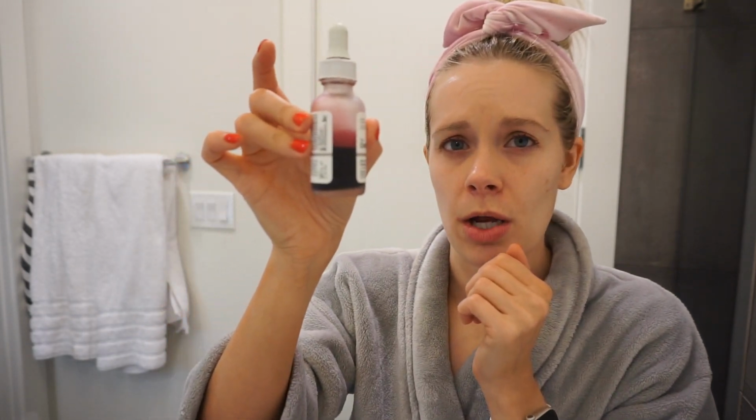This stuff is strong, it's crazy. Very, very similar to the Drunk Elephant baby facial, but it's literally like a sixth of the price. It's crazy. I love this stuff. This is my first bottle, but I'm more than halfway through it. And I really love this for an all over glow exfoliation. I will put this down my neck and on my décolleté, and it's awesome.